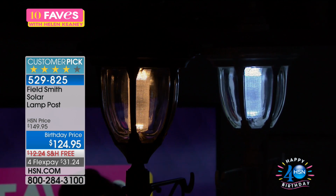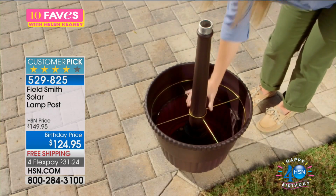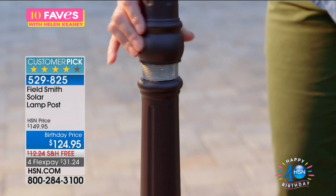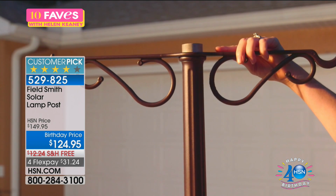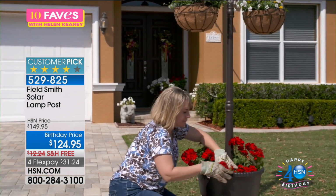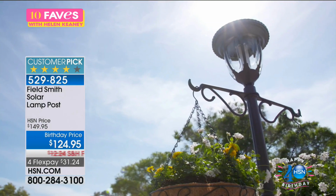At $124.95, it is powered by the sun. You do not need to have an electrician come in. We're showing you how to put it together, pull it up, pop it in. It's all threaded. The assembly is basically turn it, screw it around, pop that on top, and then you just turn that on like you would put a finial on the top. And then you can really just use your creativity, your gardening skills. You can do whatever you want in the bottom.